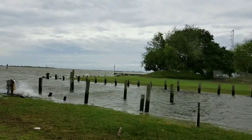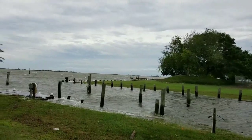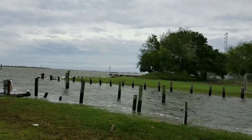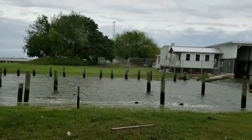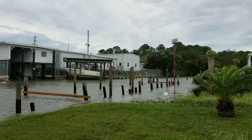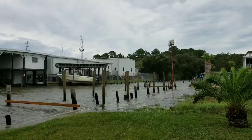October the 10th, 2018, and it is around 10 o'clock a.m. Central Standard Time. And again, I am here on the north side, or the bay-facing side, of Dauphin Island, Alabama, as the Florida Panhandle, now what looks to be Panama City, is preparing for a direct impact from Hurricane Michael.